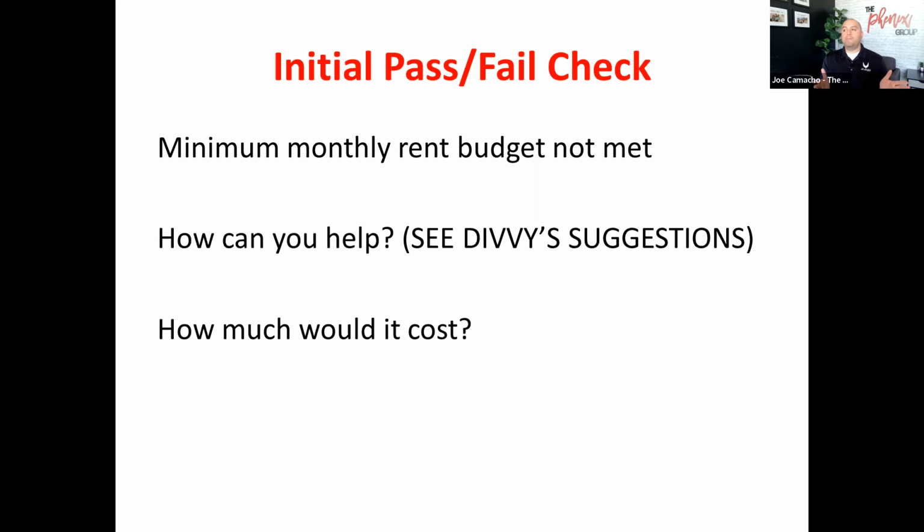Perfect. So let me kind of run down what a typical credit repair company is going to do. Most credit repair companies are going to charge you anywhere from $30 to $50 for a credit report. I offer a credit report that's going to meet all Divvy requirements for $0. Most typical credit repair companies are going to charge you for an analysis that ranges from $50 to $100. My analysis of your credit report, $0.